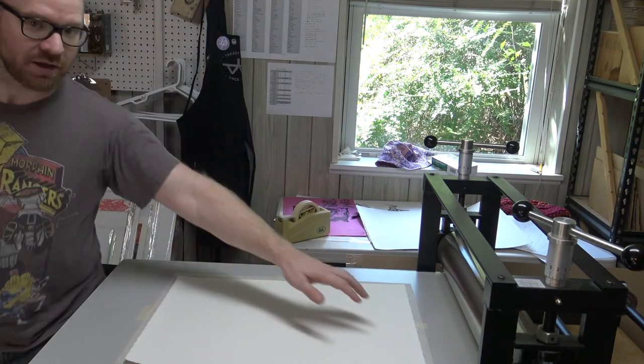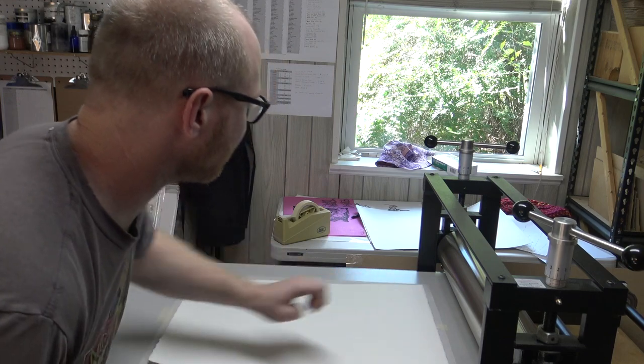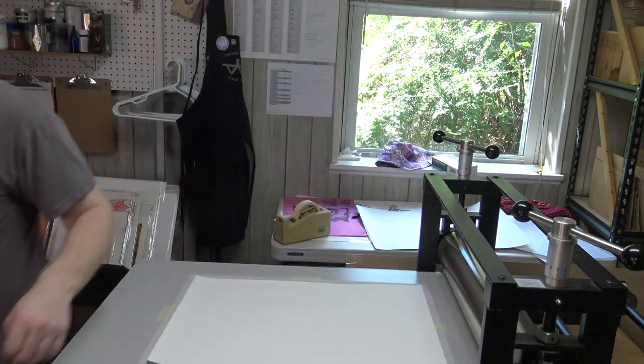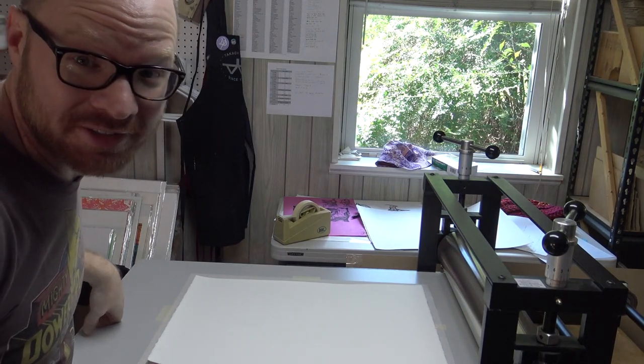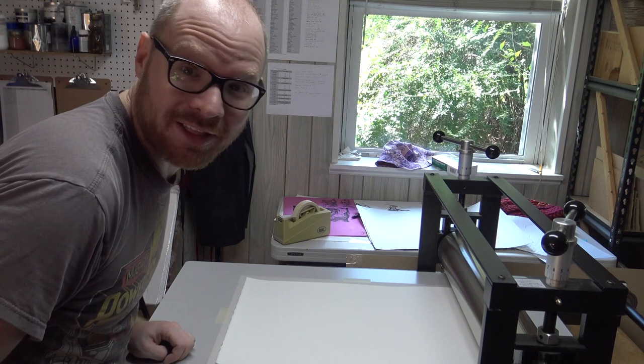So slide it underneath. Oh, I forgot to set the press speed up. Alright, so now the press is set. Now we can run it through. Alright, let's get to printing.